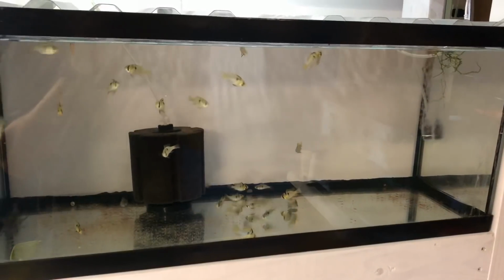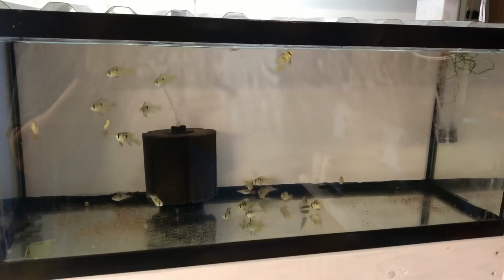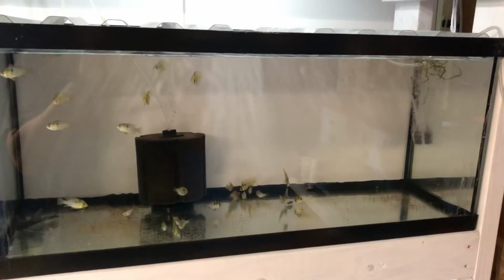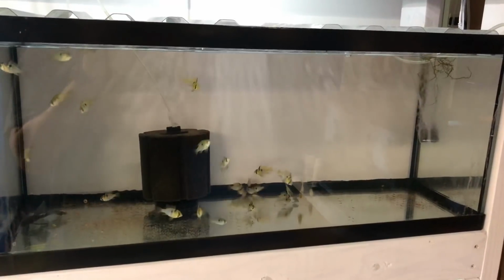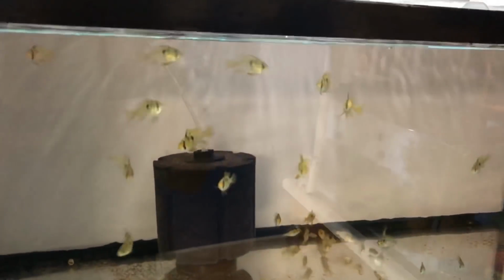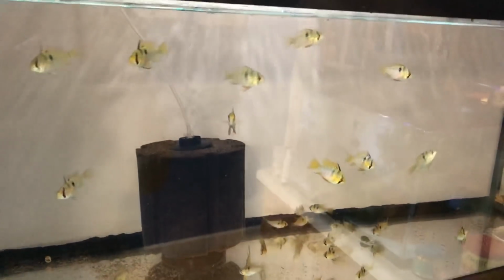So if you are interested in any of these fish, you can email me and I can be in contact with you. I normally give you my phone number and I can text you and answer any questions you have. But they're looking good. I'm feeding them. I'll go through and show you some of the fish that I have and what I got for sale.